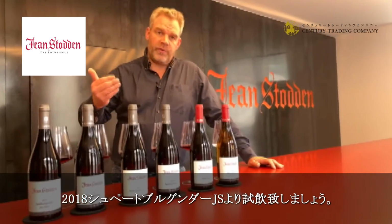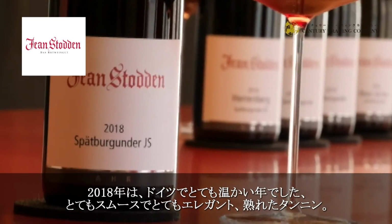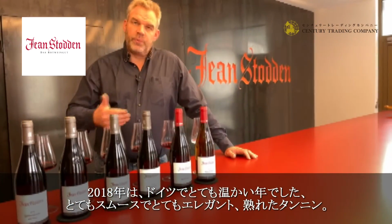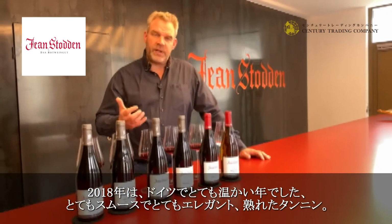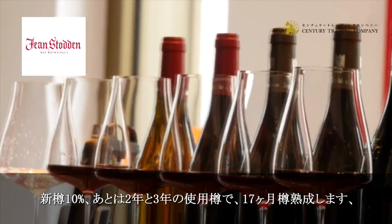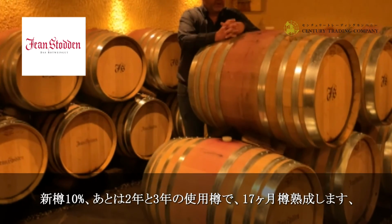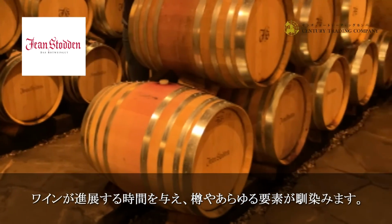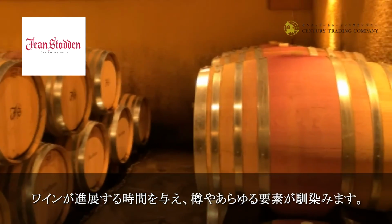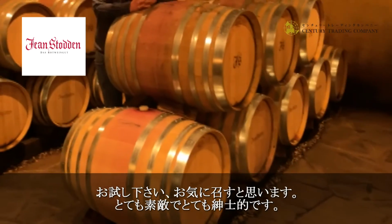And now we go over for this tasting, and we start with the 2018 Spätburgunder JS. 2018 was a very warm vintage in Germany, and it's very smooth, very elegant, with ripe tannins. It's kissed by the oak, with around 10% new oak. The rest is second and third used oak, and we have barrel aging here for 17 months. So I give the wine the time to develop and get all the wood into it. So try it, you will love it. It's very nice, very, very gentle.